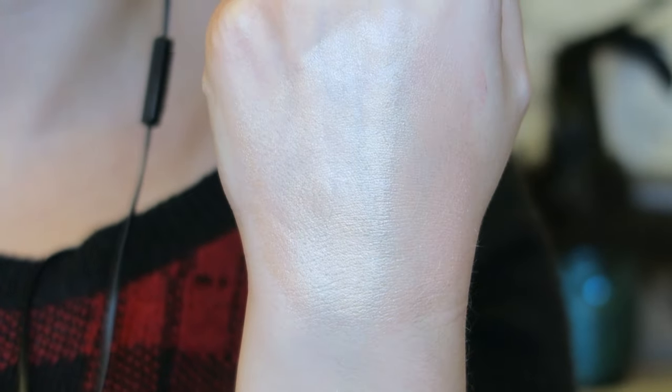Let me just show you a little bit on the back of my hand so you can see the luminosity of it. So see that? See how shiny that is? Really beautiful product. This is not everybody's cup of tea, but I love it.